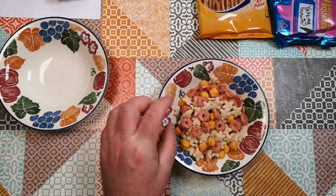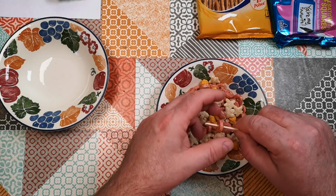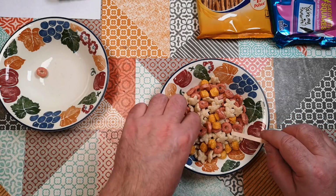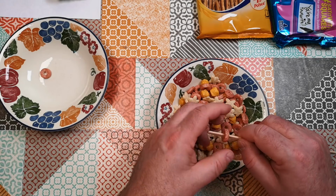Okay, the holes in this cereal are a bit on the small side, but this is just for prototype and proof of concept, so we'll just ream those out a little bit bigger.